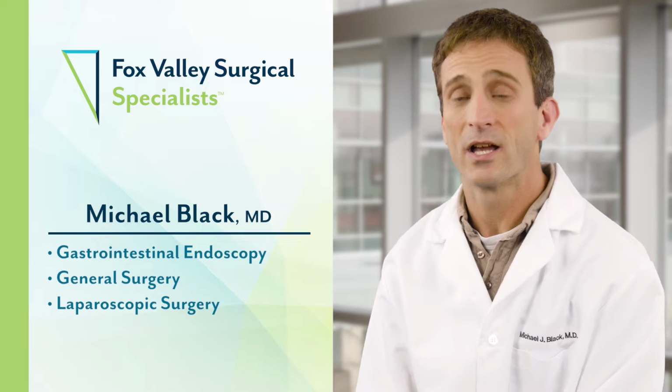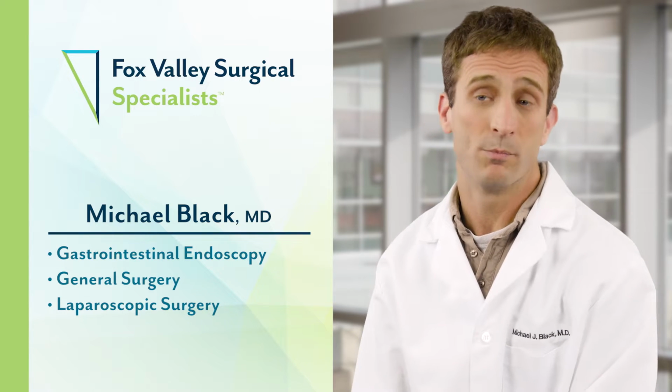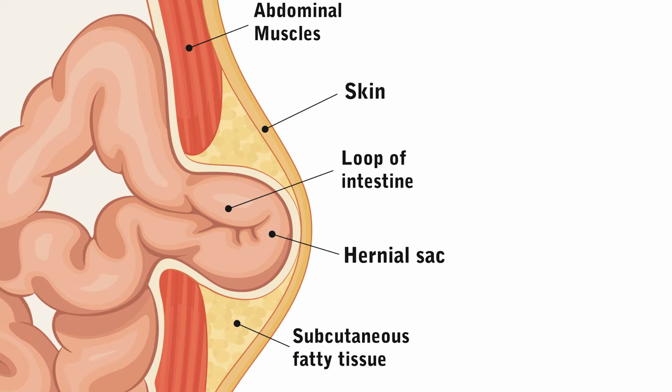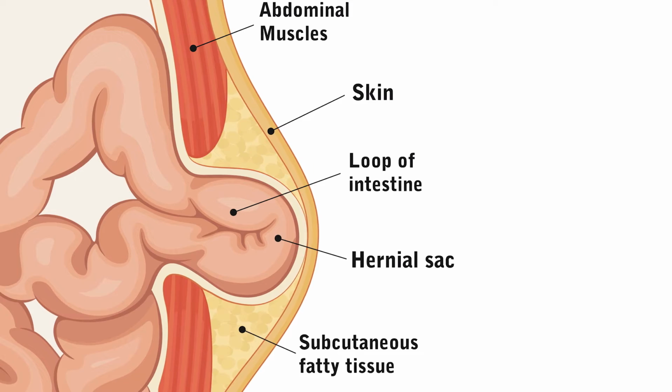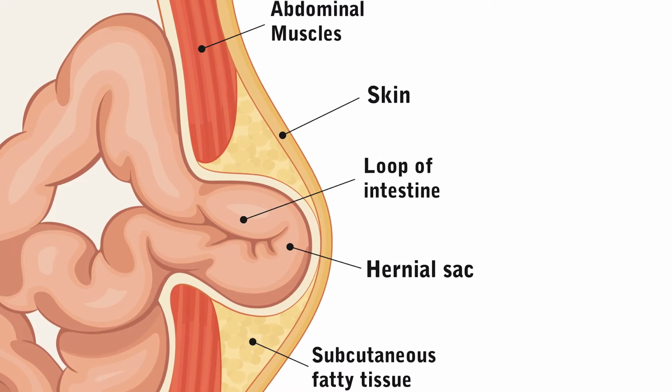Umbilical hernia is a defect in the abdominal wall that develops right by your belly button, where your blood vessels used to go in when you were in your mom's uterus. What happens is the area over time will open up and can cause pain. It's usually pain right at the site, and you'll notice a bulge at the area.